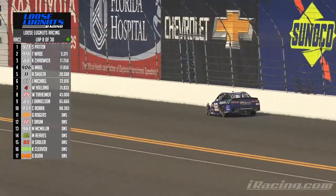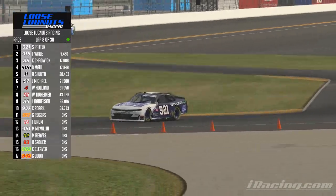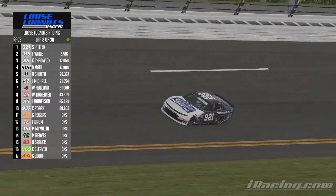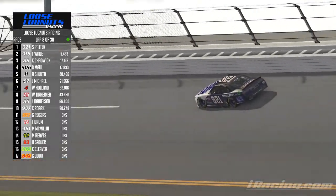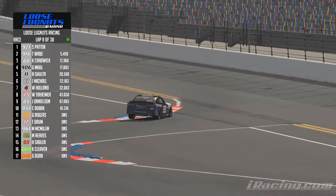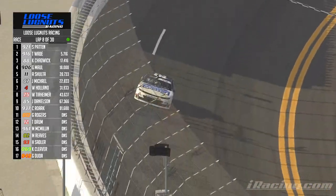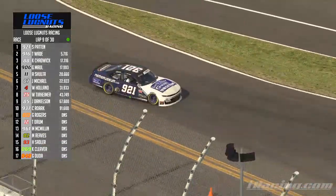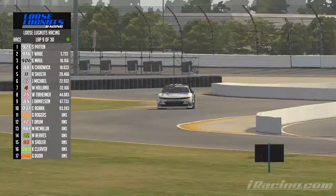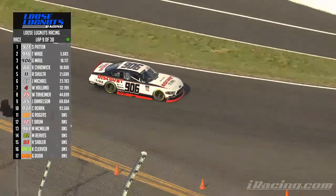Really suiting Scott Patton, though, about a 5-second lead at the moment. Right now, just continuing to pull away. Pulls away to almost about 6 seconds here between these race cars, and that is absolutely impressive. There's Greg Mall gets by Kyle Chadwick. This will be for the podium position at the moment, and it'll go to that 906 team.